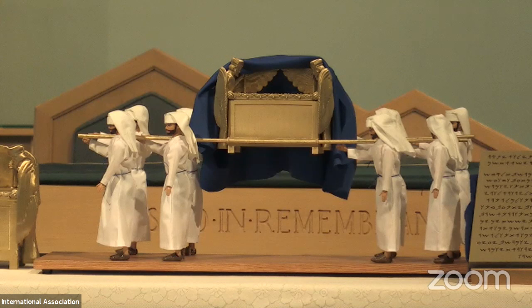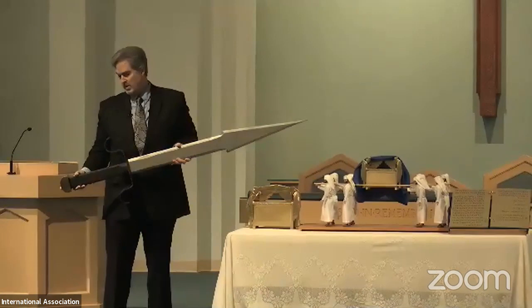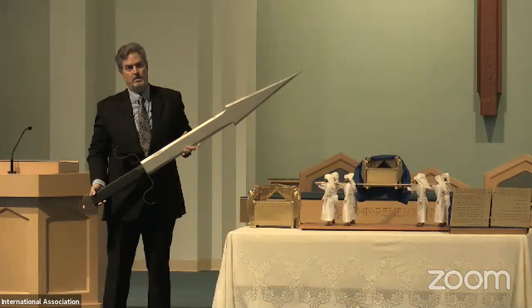And then we have here in the Ark of the Covenant cave, Mr. Wyatt, this is one of the things that he found in the cave. This is a model of it. Its exact length is what he found. It's 62 inches long. We'll see a Bible verse here where it's mentioned that it was kept with the tabernacle, Goliath's sword.